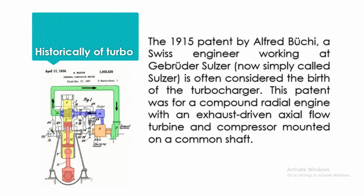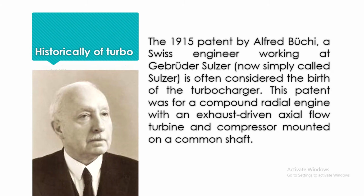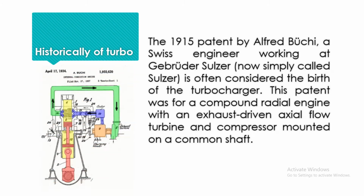Then in 1905, a Swiss engineer named Alfred Büchi came up with a replacement for displacement. He used the exhaust gas of an engine to power a compressor that then fed denser air into the combustion chamber, so more air meant more fuel could burn and get more boom. That means a higher compression. We have to control when the boom is going to happen.